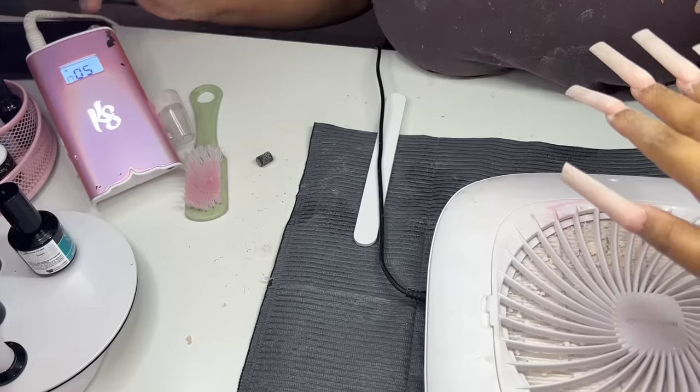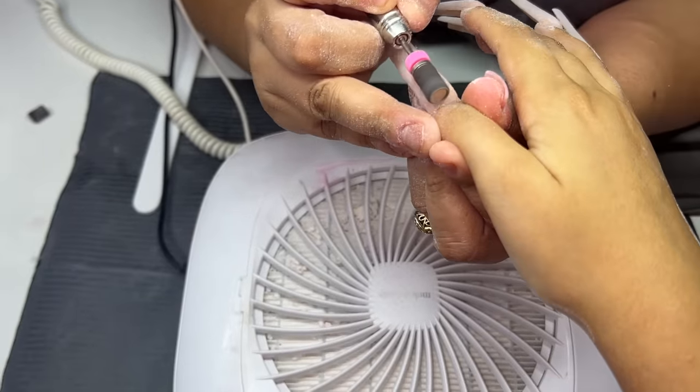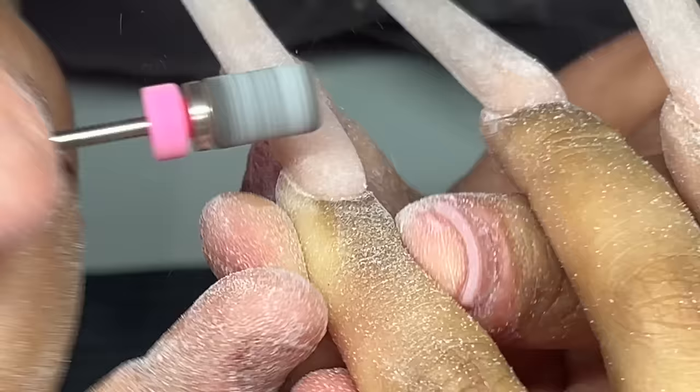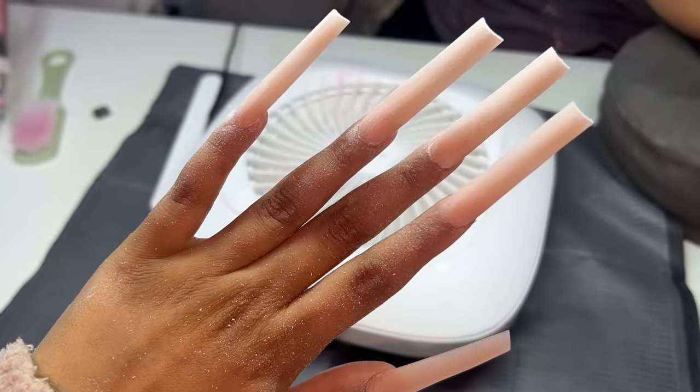I feel like we don't talk enough about how getting your nails done really hurt. I hate the drilling, the filing, the buffing, all of that. Nails be sore the next day. But like I said, beauty is pain, so I'm gonna thug it out every time. Look at the shape. Just look at the shape.